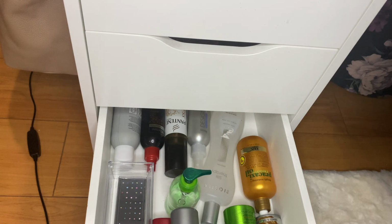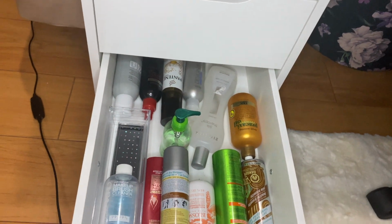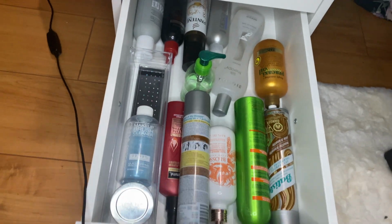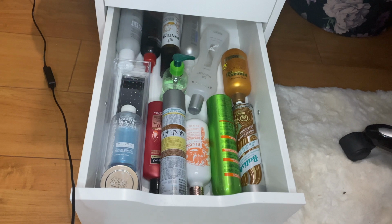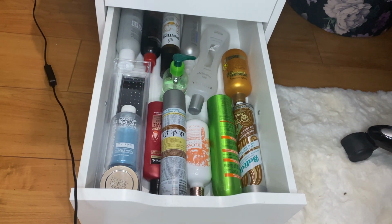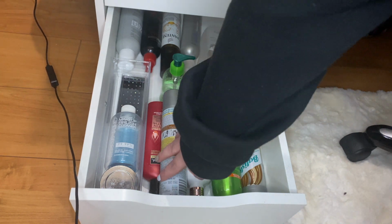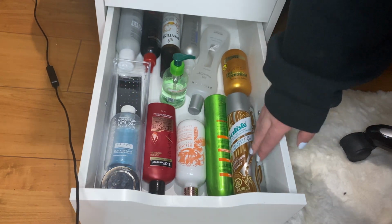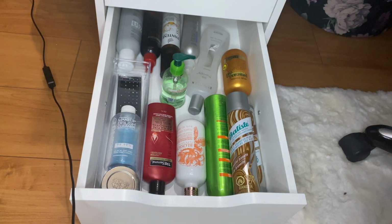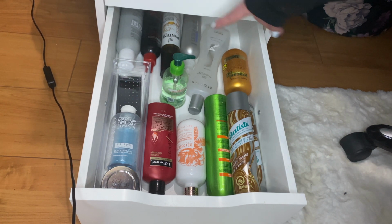And then this drawer at the very bottom is really the brunt of it. I've got a bunch of dry shampoos, leave-in conditioners, BioSilk, what else is in here? Basically just everything. I've got a heat protectant, some more leave-in conditioners, a hairspray, some detangler. I've got a volume spray from BoxyCharm. I have this Pantene volume spray that supposedly works.